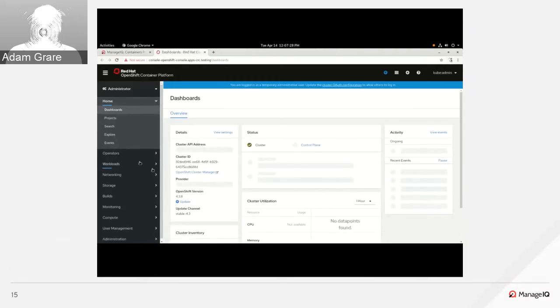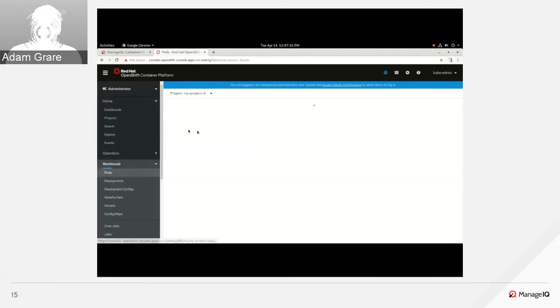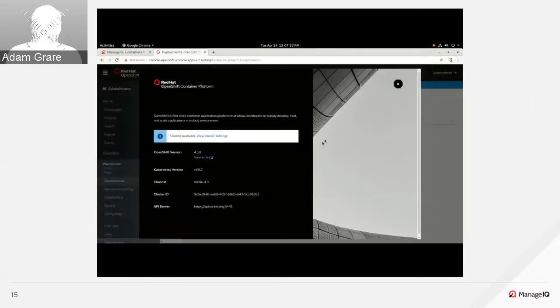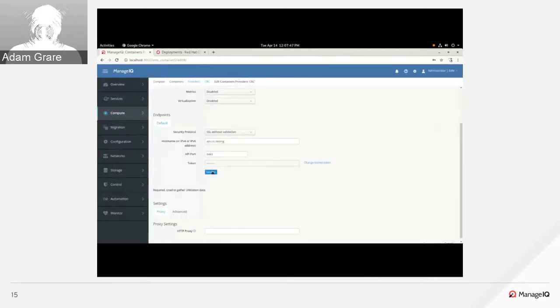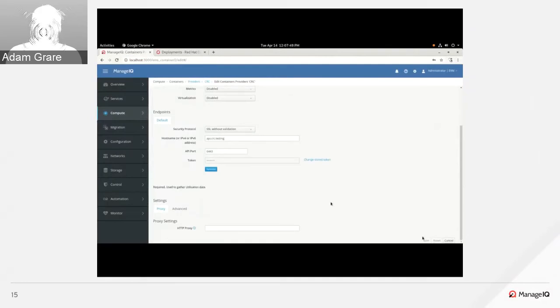Just to prove this isn't an OpenShift 3, this obviously looks different. See some projects, some deployments, and then we can go to the About and see the version. It's a 4.3, yep, 4.3.8 there. So previously this would not have worked. It would have failed to verify. You still could use Kubernetes, but you couldn't have used the OpenShift on top of it. Biggest difference is the API port is 6443 instead of 8443 because it's all in the same API endpoint.